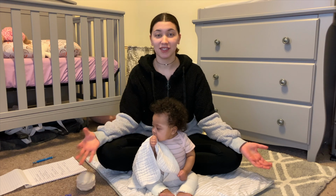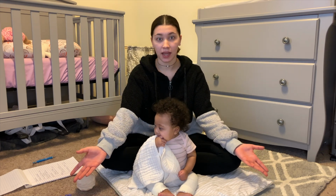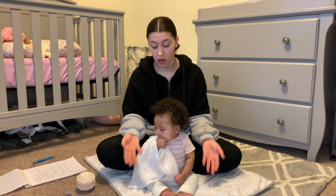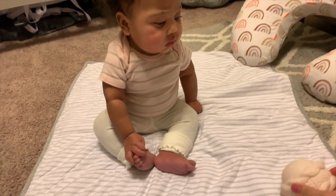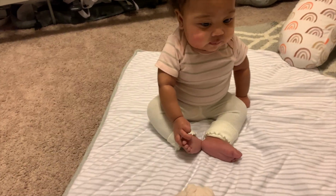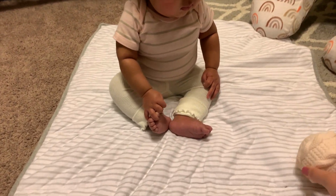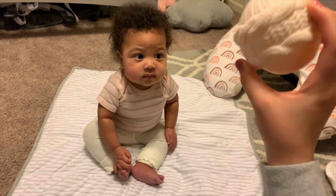Next, we're going to be talking about sensory milestones, and sensory milestones are exactly what they sound like. It has to do with the development of all 5 of her senses. The main skill looked for here is being able to track a fast moving object. So for her, I am just getting her attention on a ball and then rolling it. You'll see that she looks from point A to point B and sees that the ball has traveled.